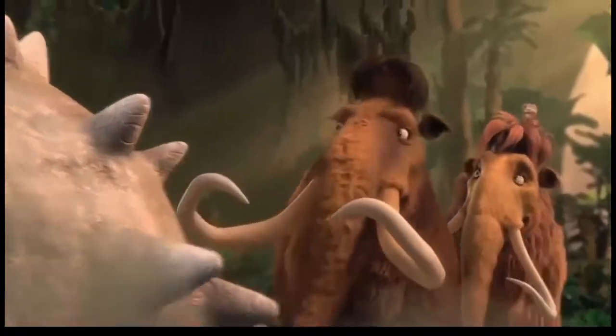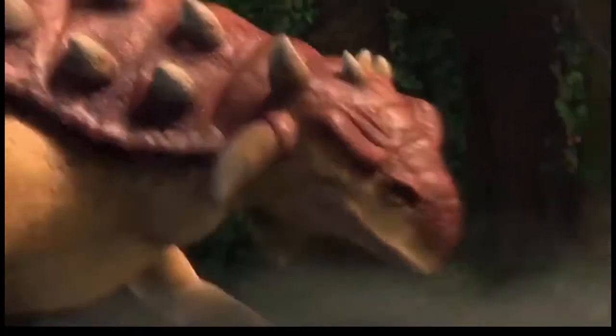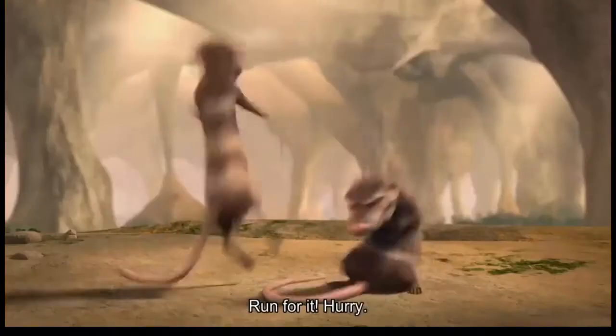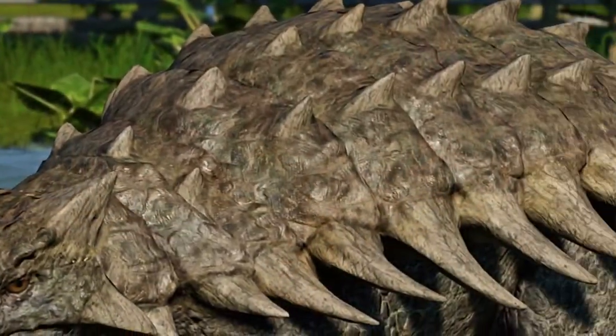At number 4. In order to properly protect itself, the dinosaur used its club-like tail to fend off any attacking predators, as well as possibly other ankylosaurs. It also possessed spikes on its back to also possibly protect itself.